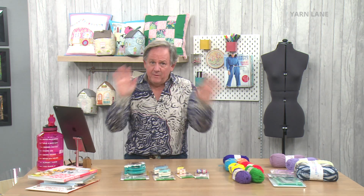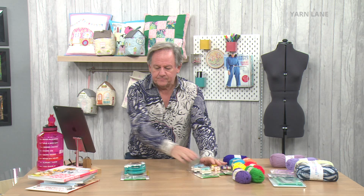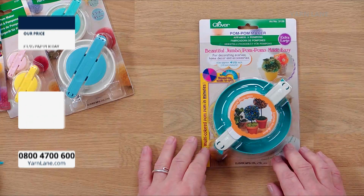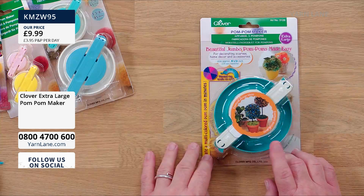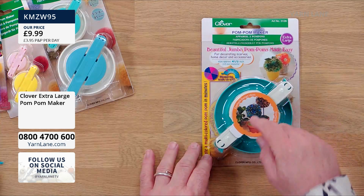Because we're doing pom-poms, I'm just going to take you through everything we've got to buy first of all, and then we can have a nice pom-pom making hour, can't we? So this is the extra large pom-pom maker. I don't know how they work either, I'm going to be intrigued as well. This is extra large, 4.5-inch pom-poms this makes. Look, they're gorgeous, aren't they?